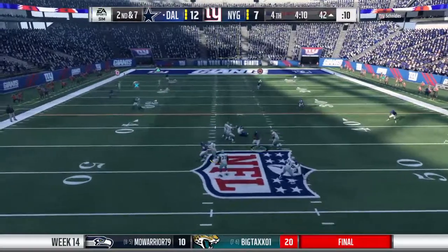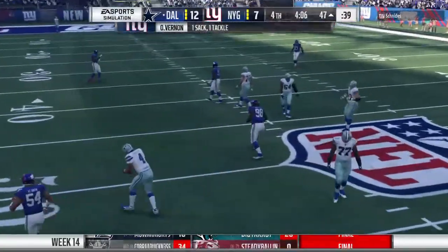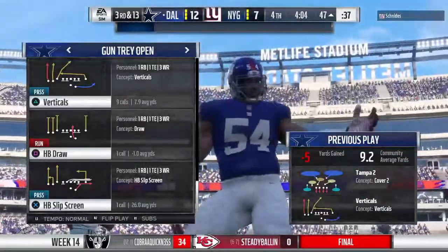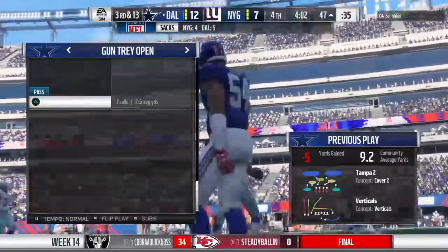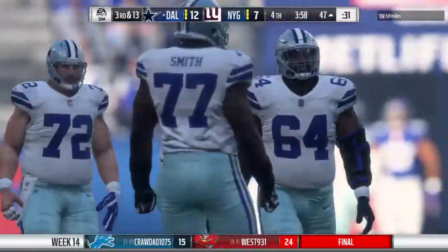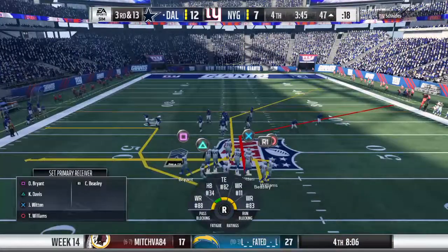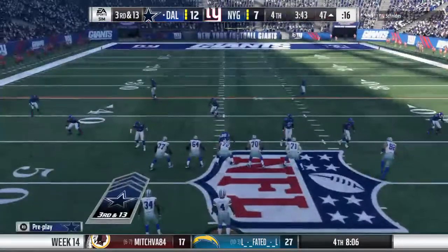To throw is Prescott. In trouble, and he's taken down. Olivier Vernon in there to drop him for his 5th sack of the year. The amount of sacks that they've absorbed in this game is absolutely extraordinary. Let's just face it. This offensive line, flat out, cannot handle this pass rush. It's been demonstrated time and time again.